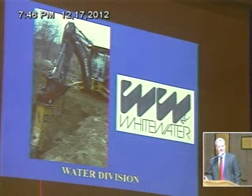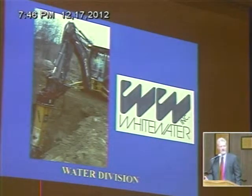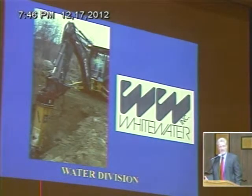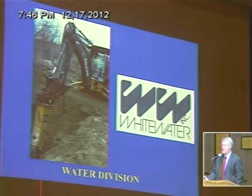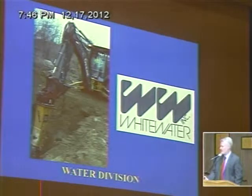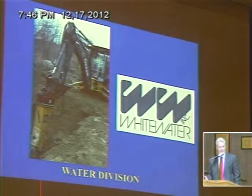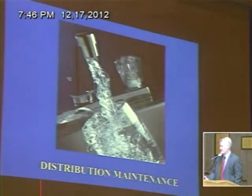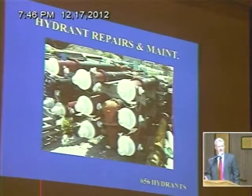The water division of Public Works. As Veolia Water runs our wastewater division, Whitewater runs our water division. That particular picture is our backhoe with the hammer, knocking out some ledge a month or 2 ago up at the airport water main project. We were able to knock it out with the hammer as opposed to having to hire a blaster to come in and remove the ledge for us, so we were able to do that in-house. Not all the ledge, we had to bring the blaster for some, but there was a stretch there we were able to do in-house.